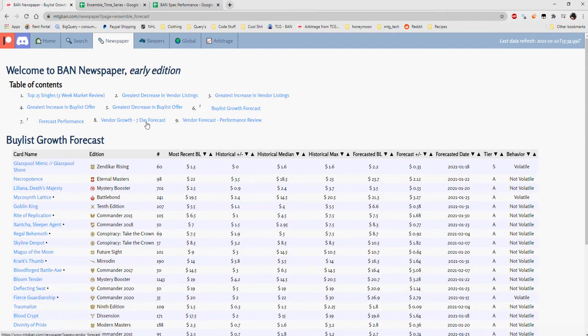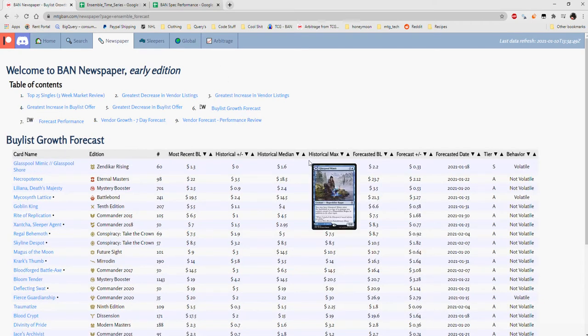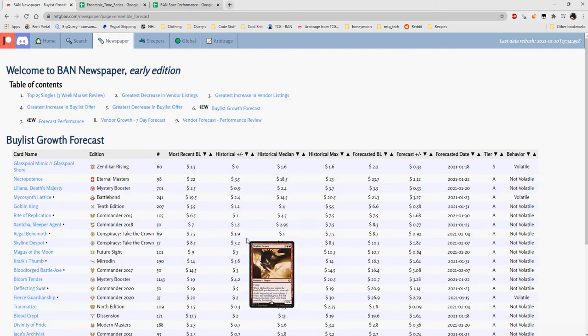So if we go back to this old forecasting methodology, I would show you the number of vendors on today's buy list, what it was today, what I expect it to be tomorrow, in 3 days, in 5 days, and in 7 days, next week's vendors. And then I would give you the plus or minus for the confidence range. But again, I wasn't using enough information. It just sucks. So if we go over to buy list growth forecast, this is the new view that I want to show off.